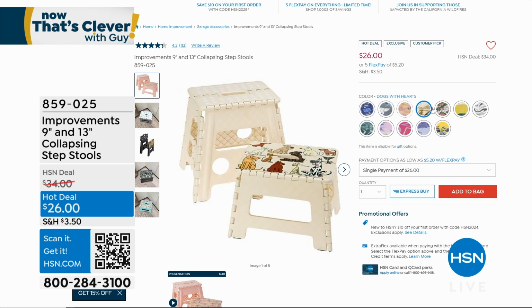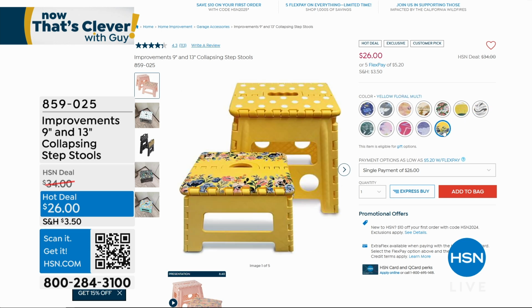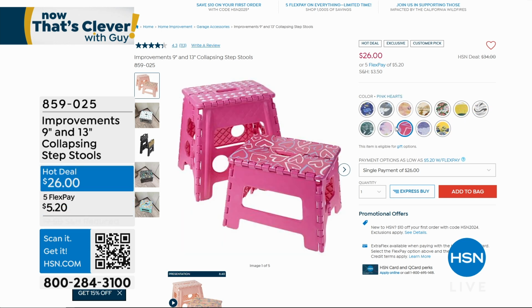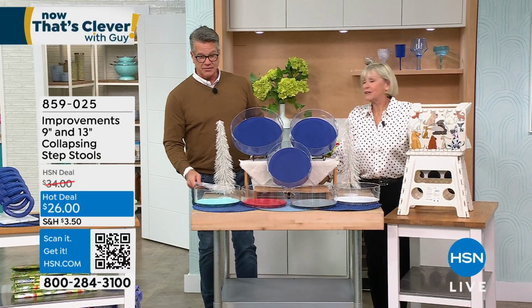Those are awesome. They are so well made. They're almost overbuilt. That's how good they are. And the price, $26 for 2. Get one for your kids' rooms, your grandkids, right? They need to step up to get something off a shelf, or maybe you need to put groceries away. All right. What do we got next?